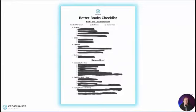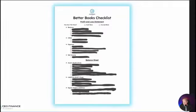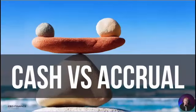Today is not about learning how the P&L and the balance sheet work. We're going to look at just a quick checklist of what I can go through to make sure that my books are accurate. So first one that we have to knock out of the way, and this surprises me how often people don't understand this or have it wrong. We need to understand if you are using cash or accrual accounting. And you might immediately say, oh, yeah, I'm accrual. Oh, I'm cash. But there's a very unique distinction.